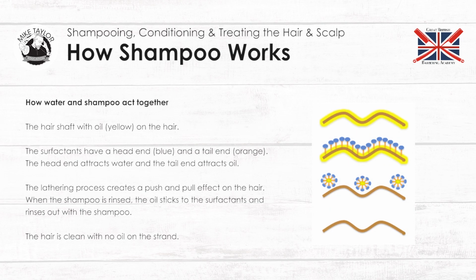This is a pictogram to try and help you understand how the shampooing process works. The brown line is the hair shaft, and the yellow is the oil that is sitting on top of individual strands of hair. The surfactants that are included in shampoos have a head end, which is the blue end, and a tail end, which is the orange end. The head end attracts to water and the tail end attracts to oil. When you shampoo, the lathering process creates a push and pull effect on the hair. When the shampoo is rinsed, the oil sticks to the surfactants and rinses out with the shampoo. And then the hair is clean with no oil on the strand.